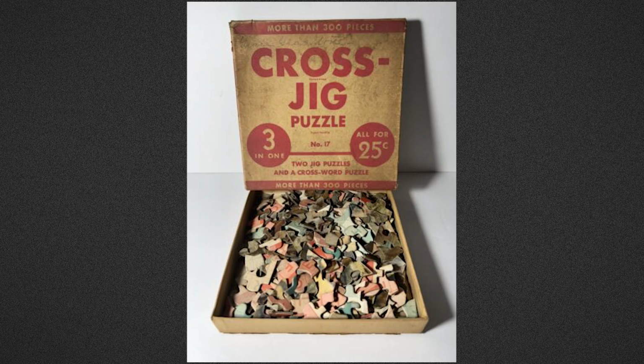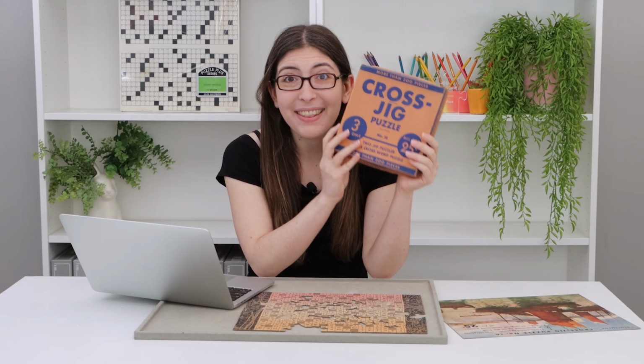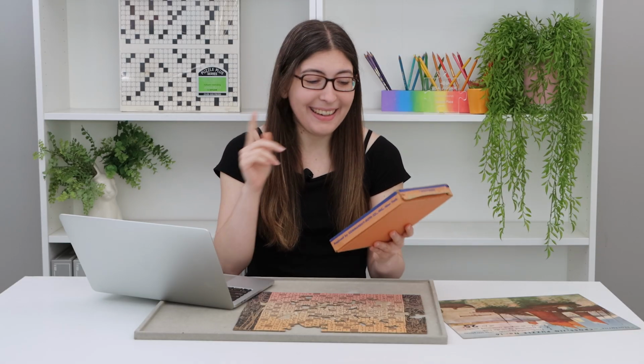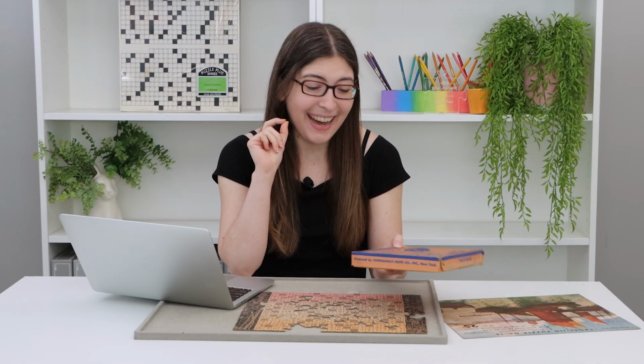So, okay, I found one photo of puzzle 17 online, but unfortunately, I couldn't find any other puzzles in this series. So maybe they started at 16 and only released 3 of them, or maybe by the end of the series they weren't as popular, so these are the only ones that survived. I don't know, but either way, I need to get another copy with a guarantee that all of the pieces are there and try it again on this channel, so I can redeem the cross jig puzzle.